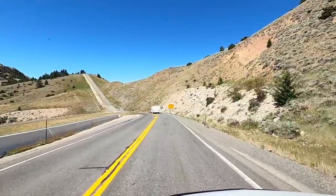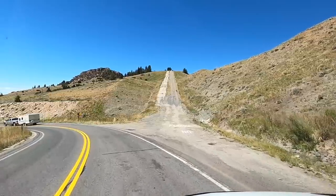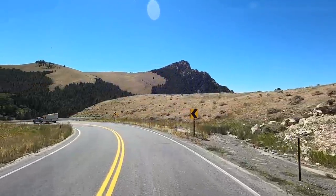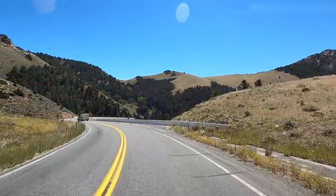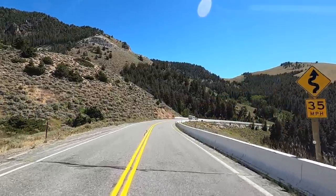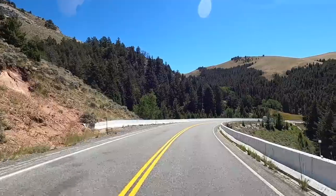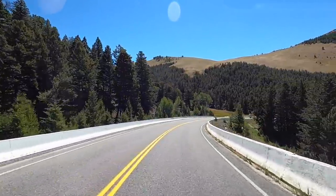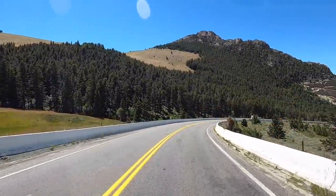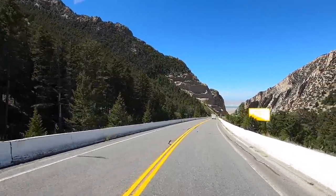Wow, there's another one of those truck runaway ramps. Look how that goes straight up that hill. Wow, that'll stop you. Few switchbacks, a little curvy, get back into some pines. If we get up here somewhere and I can pull off, I will, before we get all the way down to the bottom.